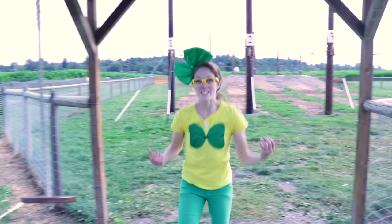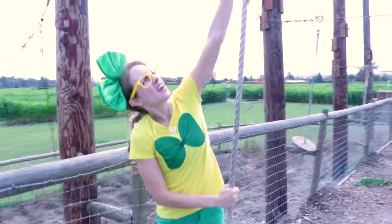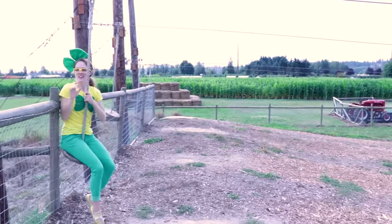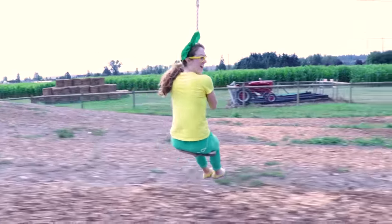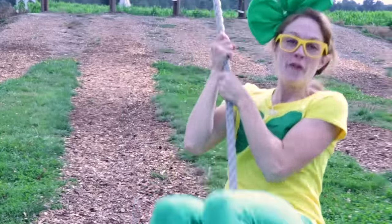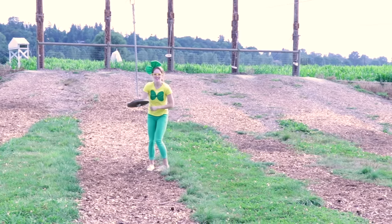Check it out, this is a zipline. Oh boy. This right here is a wooden seat attached with a rope, a carabiner, and a pulley system. Oh, here we go. You ready? Woo! I'm coming in fast! Woo! That's so much fun! I love zip lines!